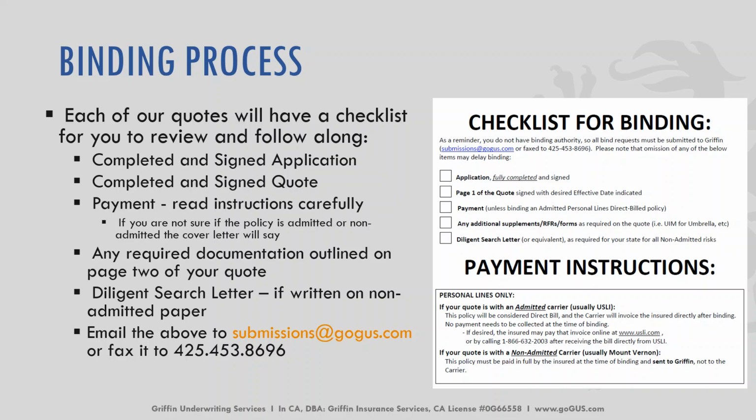So on this checklist, again, it'll tell you exactly what we need, including payment. Typically, directly underneath that checklist for binding are payment instructions. It will give you options for payment. It'll also list out if this particular policy qualifies for financing and what is needed if the insured would like to finance. So read through everything carefully. If you have any questions, please don't hesitate to reach out to us.